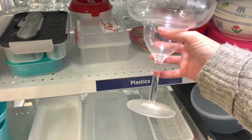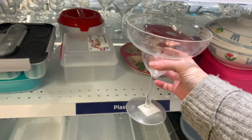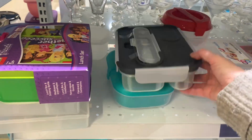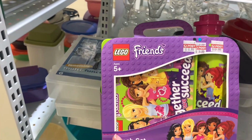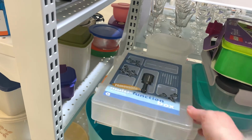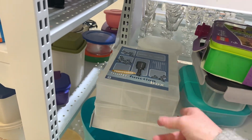This was super cute, a massive martini glass, $2.99. That would look so good with some lollies and things in it, or a little display. I love Savers for all their little plastic containers. You can always find something. And then look at this, still brand new, and it was donated. If you had any Lego lovers, I would love that. And a little tackle box, so you could put lollies in that.